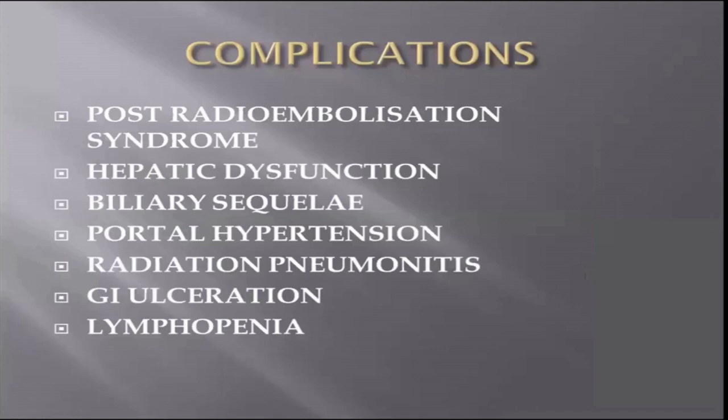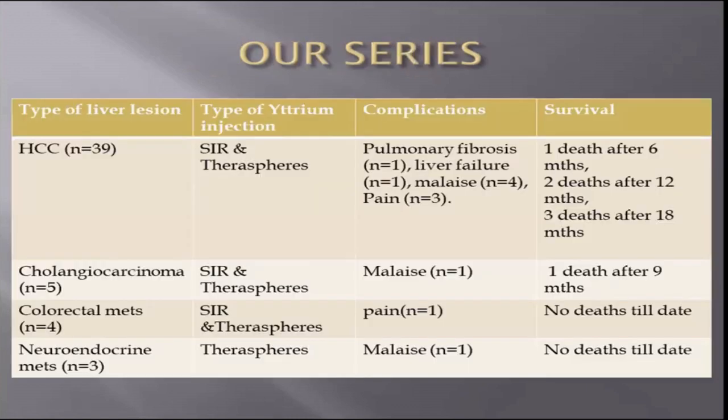There's a post-radioembolization syndrome, which causes fatigue, nausea, but settles down within a couple of days. At times, if you have not calculated the dose well, you have not done a proper procedure, you can get severe hepatic dysfunction. And with good planning, we have never seen radiation pneumonitis or GI ulcerations, but it has happened in a few patients of some operators. These are two terrible complications which you cannot defend happening, because if this happens, it means you have not done good planning. So they should definitely not happen.